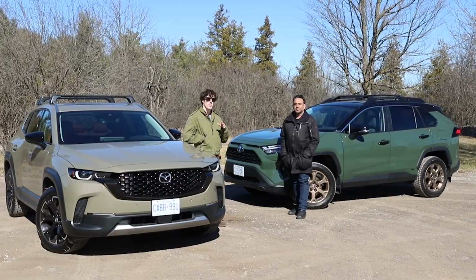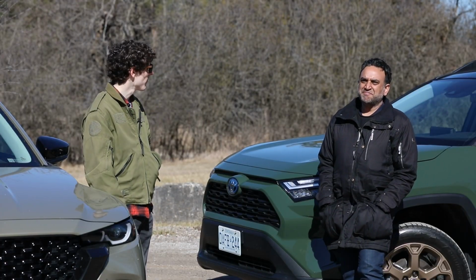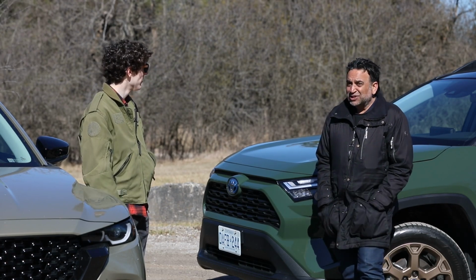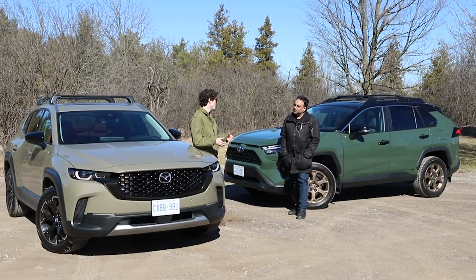So now that we've driven both of these on camera, but we've also driven them for the better part of a week, we have to pick a winner. The heart wants what the heart wants, mostly. And my heart wants the Mazda CX-50. Why is that? It looks better on the inside. There's an incredibly high level of quality and detail from the cross-stitching to the seats to the easy-to-use infotainment system. It does feel really, really premium inside the Mazda.